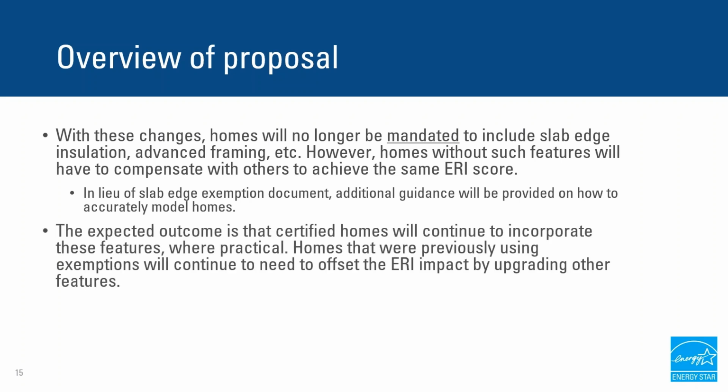The outcome of all of this might be a little bit smaller than you'd first expect. Certified homes, we think, will continue to incorporate these features wherever it's practical, and homes that were previously using exemptions never had these features in the first place. They'll continue to need to offset the ERI impact by upgrading with other features.